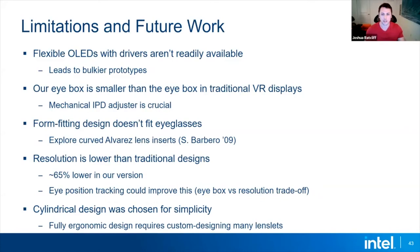Second, our eyebox is a little smaller than traditional VR displays, so mechanical IPD adjustment was crucial. Third, with the curved shape and form-fitting dimensions, the design doesn't accommodate eyeglasses very well. One solution may be the use of curved Alvarez lens inserts. Alvarez lenses are lenses whose elements can slide along each other to change the focal length.